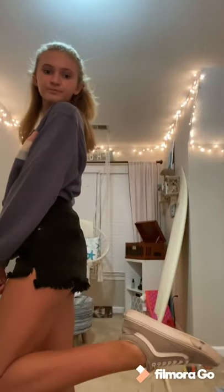Okay, so as far as this outfit, I just paired this really cute Rip Curl crew neck sweatshirt, and you can get this on the Rip Curl website, with these really cute black jean shorts from Belk's, and then I also paired those with my gray Vans.